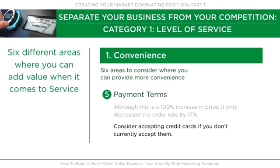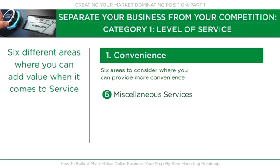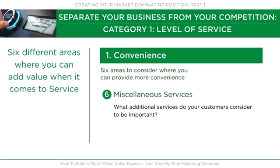Consider accepting credit cards if you don't currently accept them. This alone can increase your sales dramatically. How would you feel if you had to pay cash every time you filled your car up with gas or had to make an emergency run to the store? The sixth and final area to consider involves miscellaneous services. What additional services do your customers consider to be important?